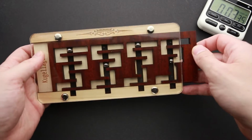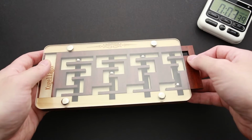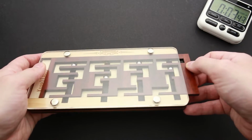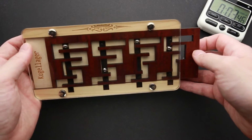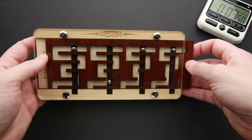Okay, that's crazy, a lot of moves. And I think that sometimes I have to move some of the balls back and forth a lot.